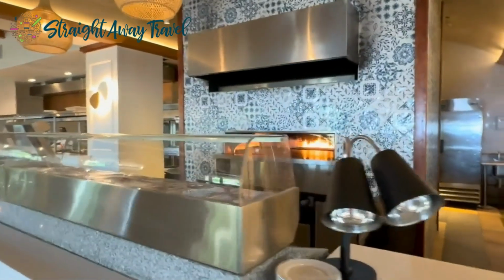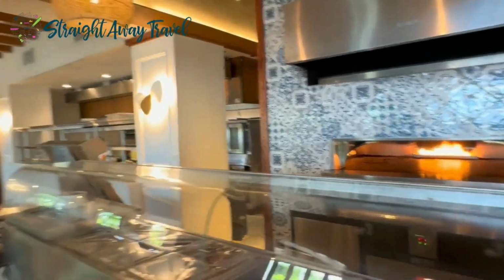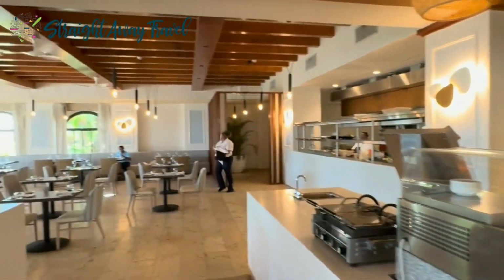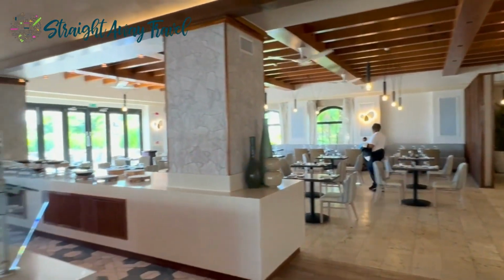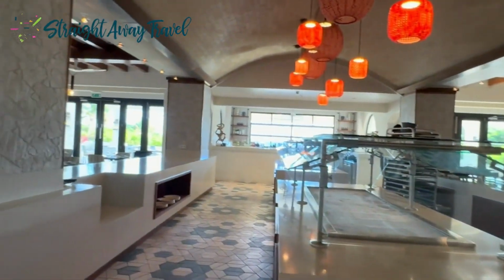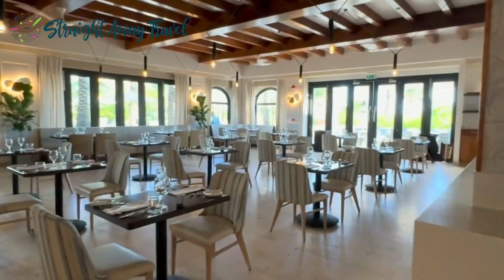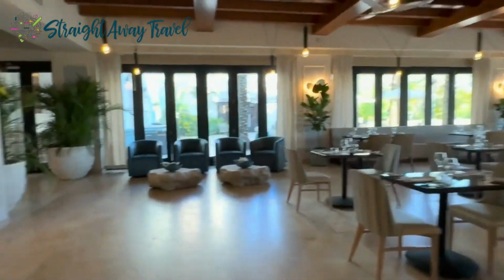Here is the pizza oven. And they have a pretty good pizza menu with maybe about 8 different pizzas. And then this is where the buffet is set up. And this restaurant also does offer the indoor or the outdoor seating, depending on what you'd like.